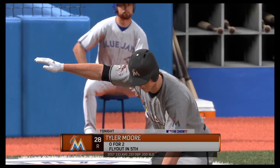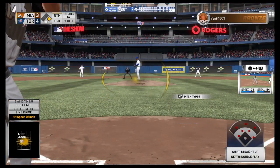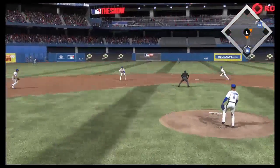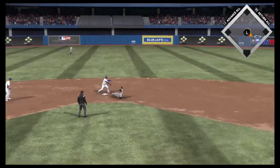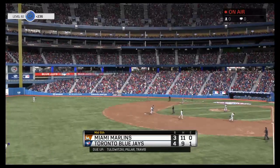Digging in once again, Tyler Moore. Third trip to the plate for him here tonight. 0 for 2 at this point. First pitch coming. Here it is. And a ground ball to Tulowitzki. This might be 2. Run there. On to Smoke. It's a double play, and that'll end the inning.